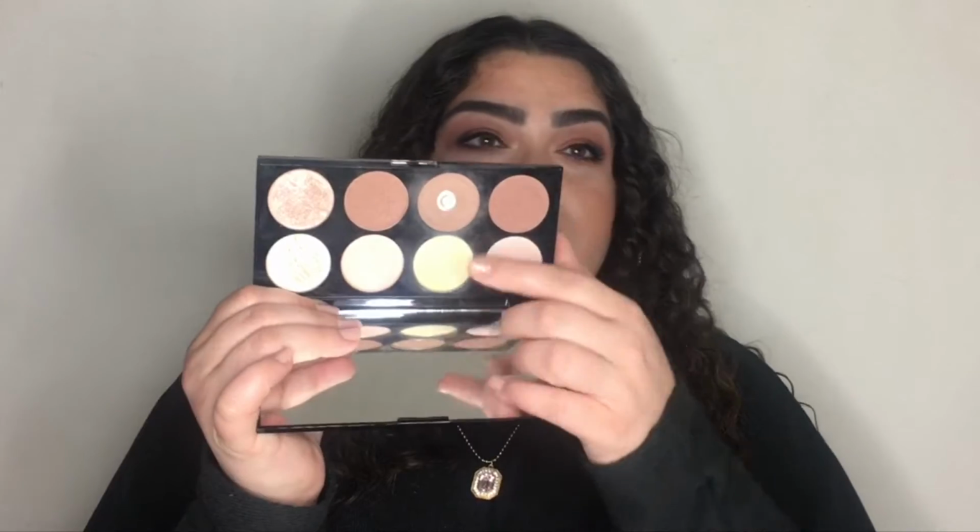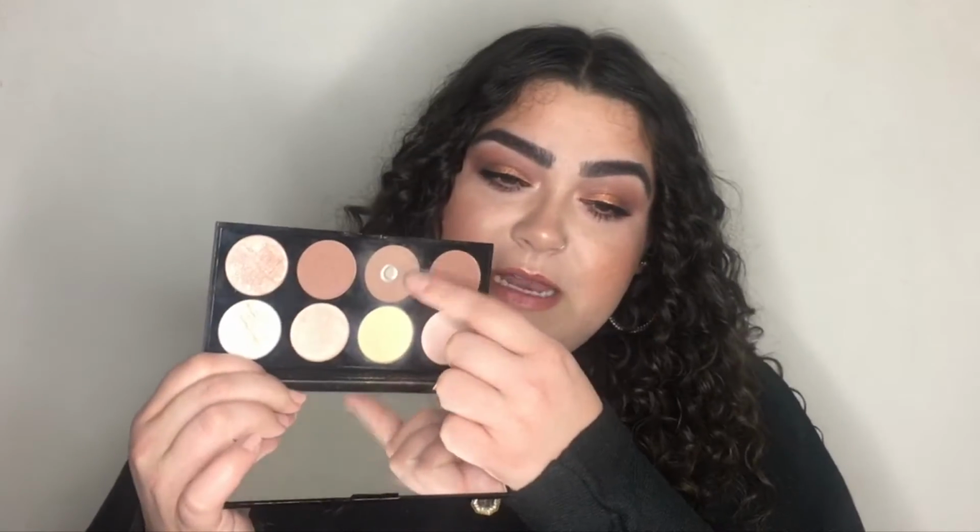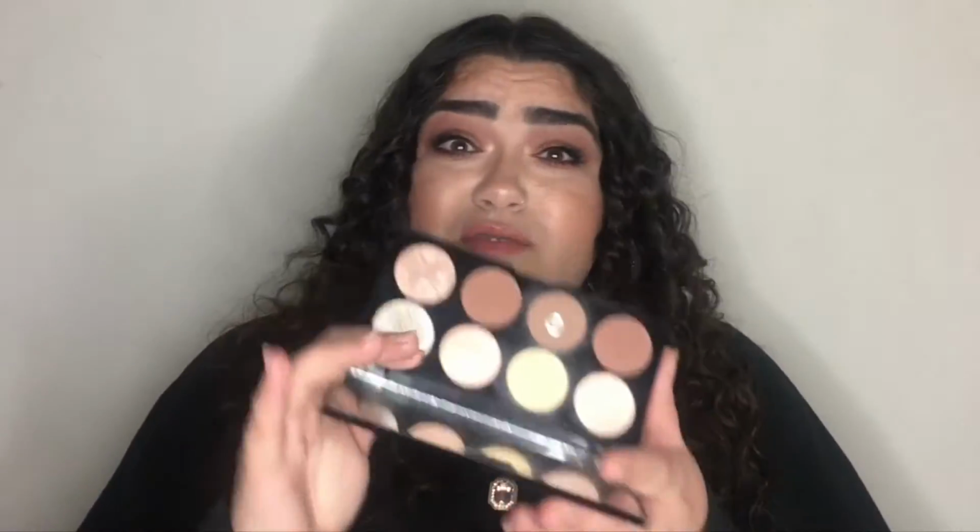So another product I'm getting rid of is this. This is the Revolution Contour Palette. I've had this for so long that I've actually hit pan on this colour here. So yeah, I just don't use it. It's also another product that's collecting dust. It was actually a really nice product. It was one of my favourite products at the time, but I've just had it for so long and I haven't recently used it. So give it away to someone else.